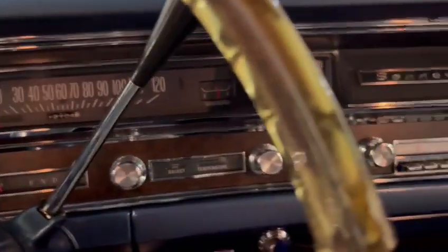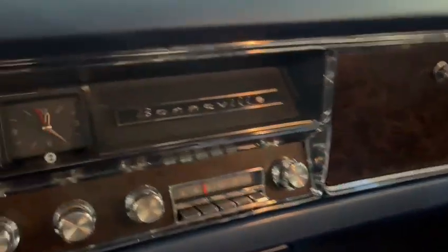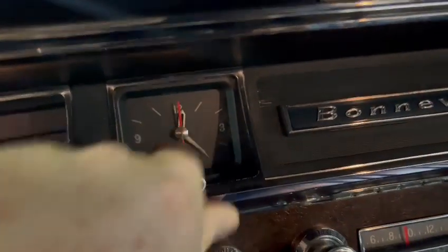All the power windows work. Horn works. The clock is intermittent. It's working right there, but then it'll probably need a cleaning.